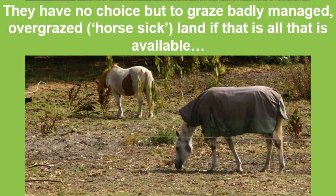A further issue is that land in this condition creates a poor image for the horse industry. This is being countered with an increase in legislation to limit or even prevent horse keeping in some areas. This situation is totally avoidable. There are so many benefits to improving horse and land management, less legislation being one of them.